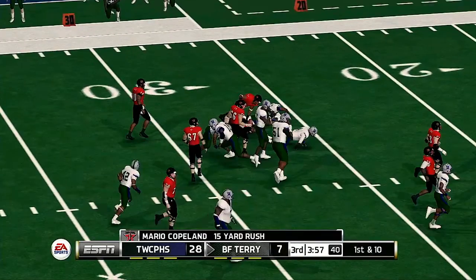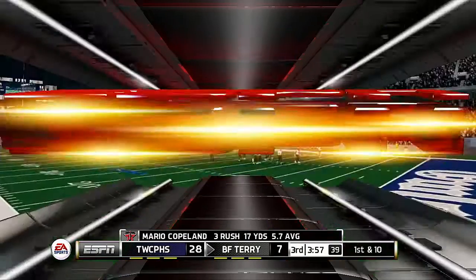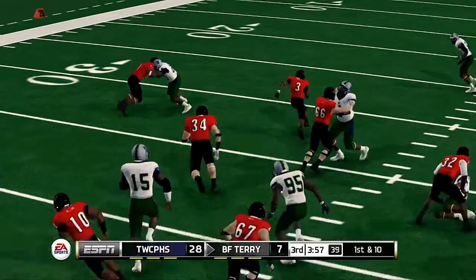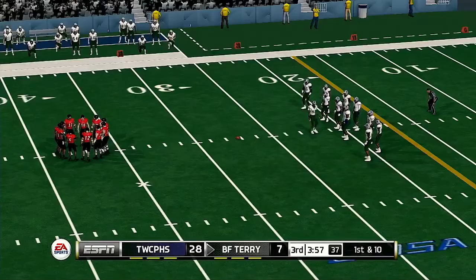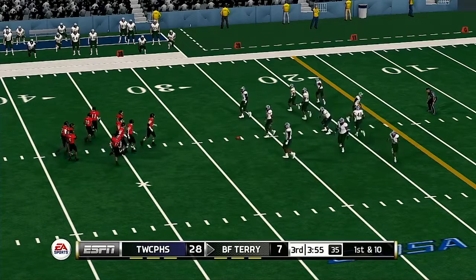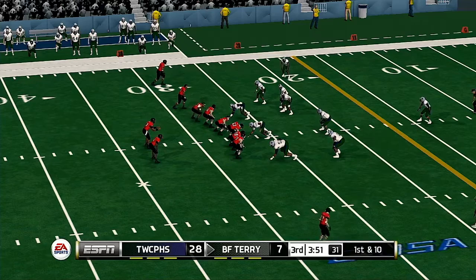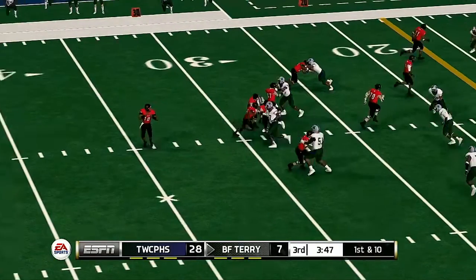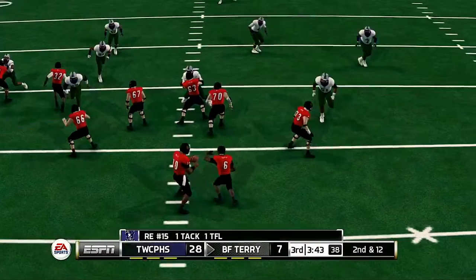At the 30, makes it to the 27. First down. First and 10. Ball on the 27-yard line. Little handoff, and he's tackled at the 29-yard line.